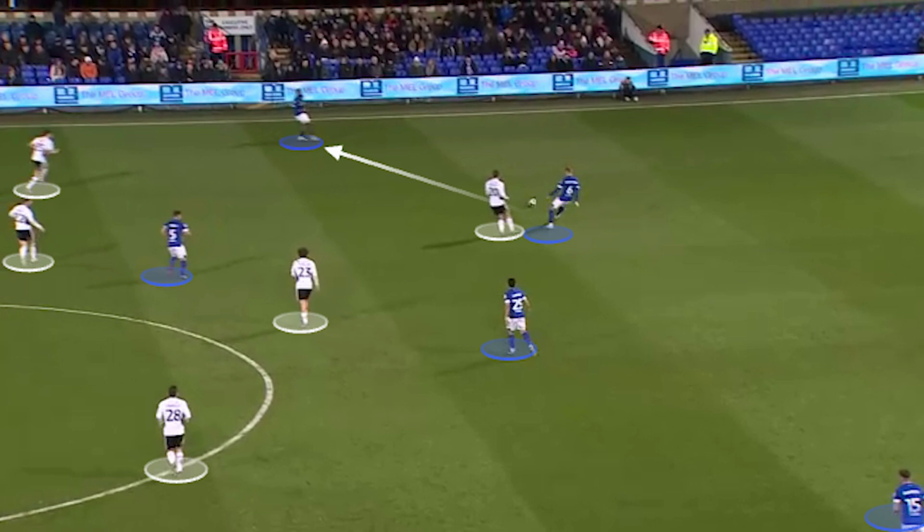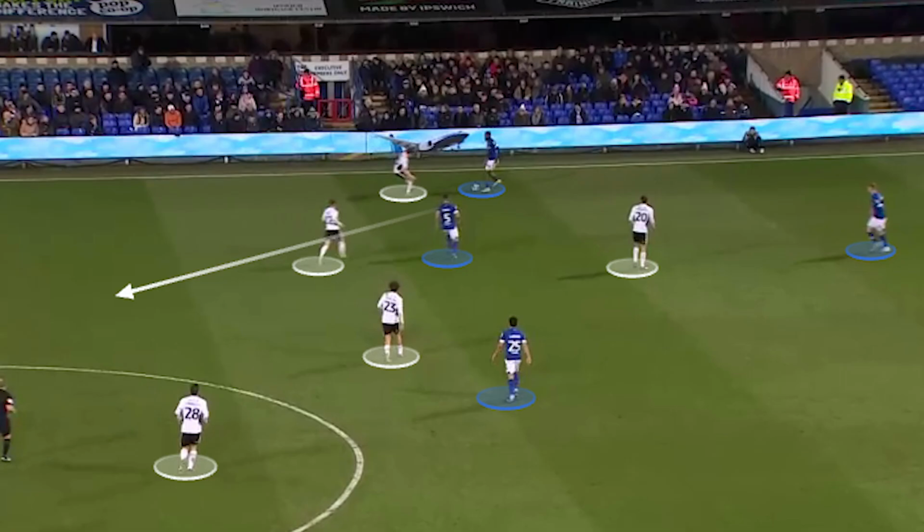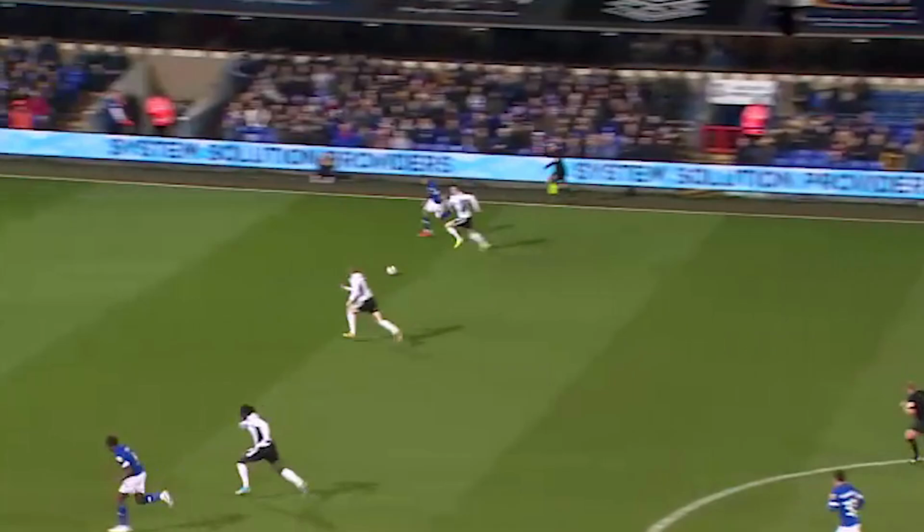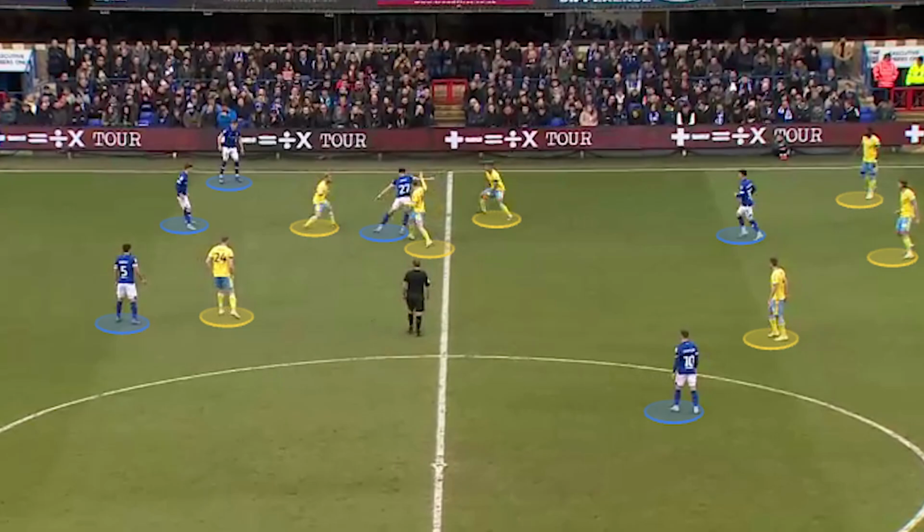And with this baiting of the opposition's press, Ipswich look to create what is known as an artificial transition, and this is when the opposition is brought onto their own team, and from here a player or multiple players look to draw in the press and then break it in a fast instance, creating what seems like a counter-attack, but it began off the team baiting the press through their own possession.